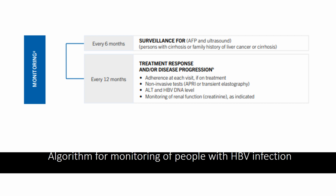Now for monitoring for people not yet receiving treatment. People who do not currently meet the criteria for antiviral therapy, persistently normal serum aminotransferase results and HBV DNA levels below 2000 international units per ml when HBV DNA testing is available, or who have expressed a desire to defer treatment may be monitored annually for disease progression and ALT and HBV DNA levels.